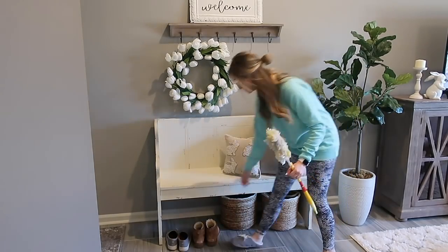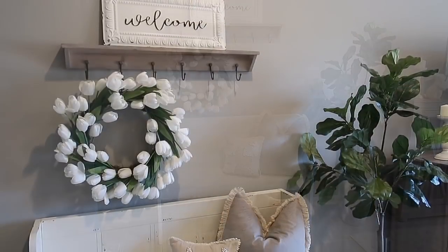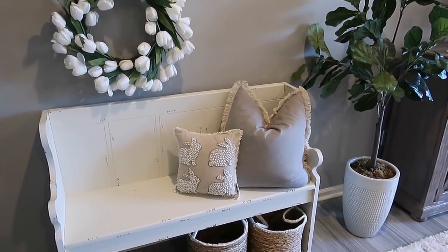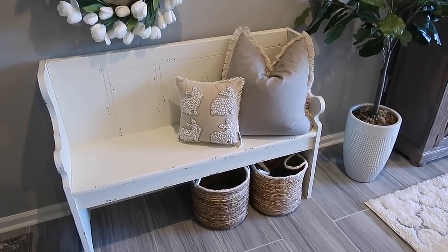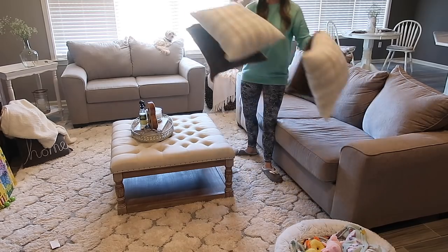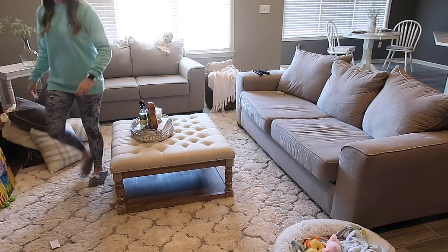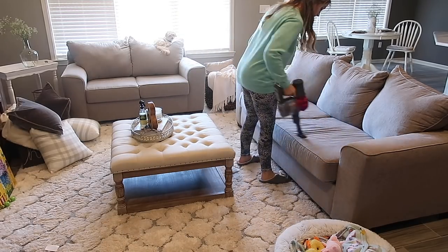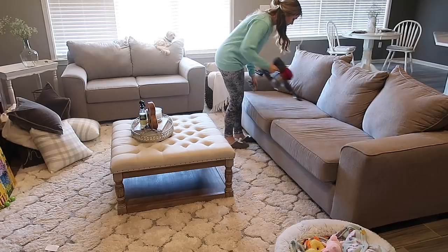I am a huge fan of seasonal throw pillows, and I found this little bunny beaded pillow at Home Goods, and I love it. It looks so pretty here in the entryway. And there's also going to be another bunny pillow here in the living room. I feel like pillows are an easy way to brighten up or freshen up a space for a new season. And if you're on a budget and that's all you could do, it really makes a big difference in a space.